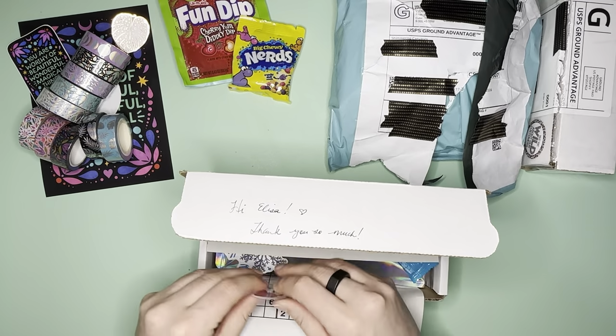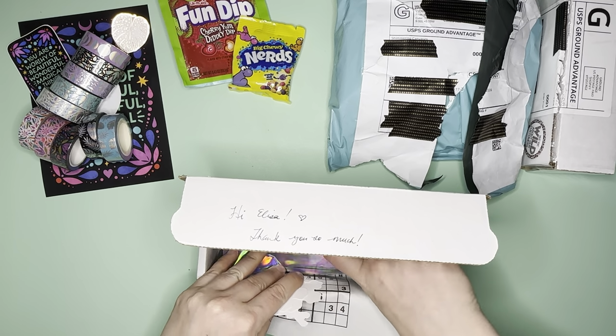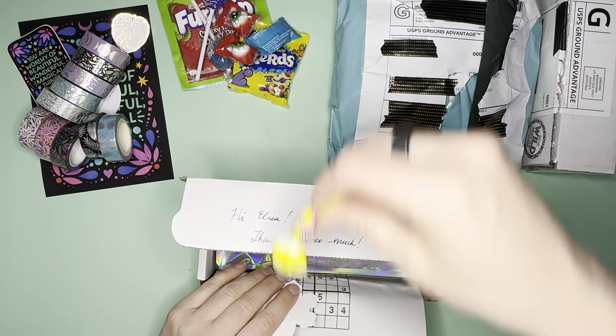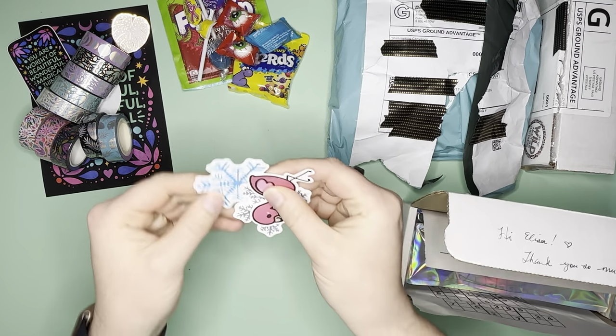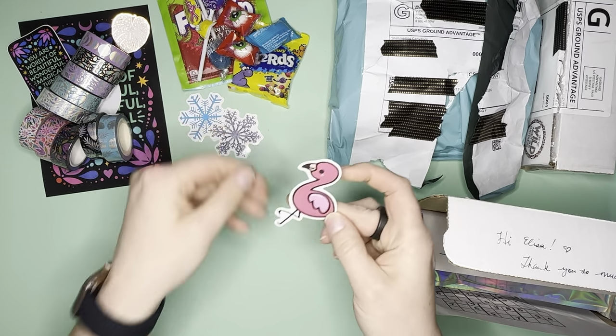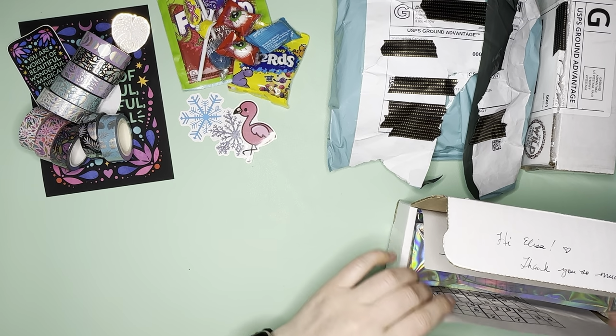And oh my goodness, I'll have to show you these stickers. She knows me. Elizabeth knows me. And then we got some more candy, and some more candy. All right. And look at these adorable stickers, because guess what? Some snowflakes. And yes, pink flamingo, because she knows I love pink flamingos.